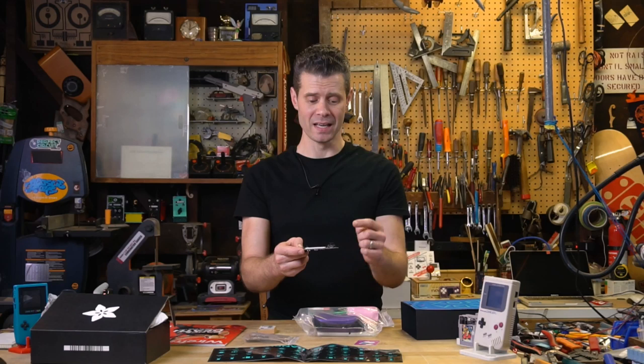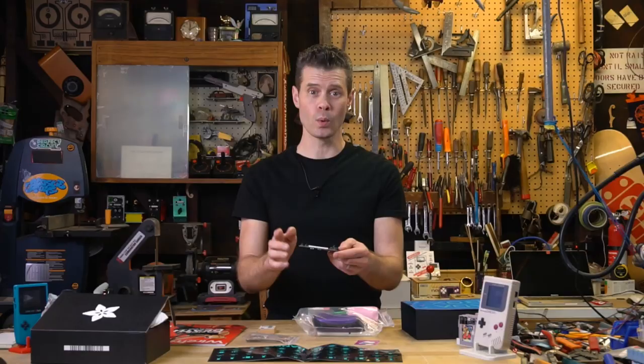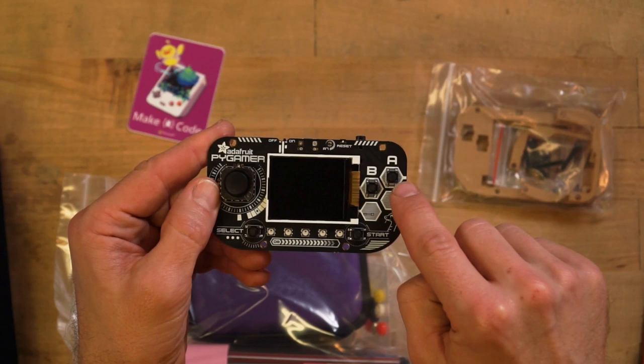This is an analog dual potentiometer input, so it can detect motion in all directions. We've also got 4 buttons on the front here. We have a couple that you can use down here for things like select and start or getting to menus. And then we've got your A and B button for things like action and jump and shoot.